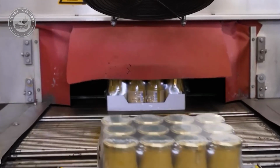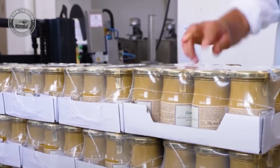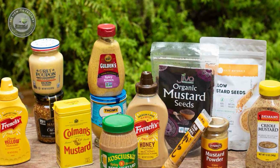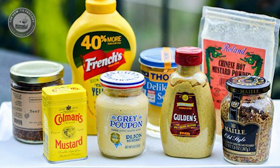The packaged honey mustard is packed into boxes and stored in climate-controlled warehouses to maintain its quality. From there, it is distributed to grocery stores, restaurants, and other outlets worldwide, ready to be enjoyed by consumers everywhere.